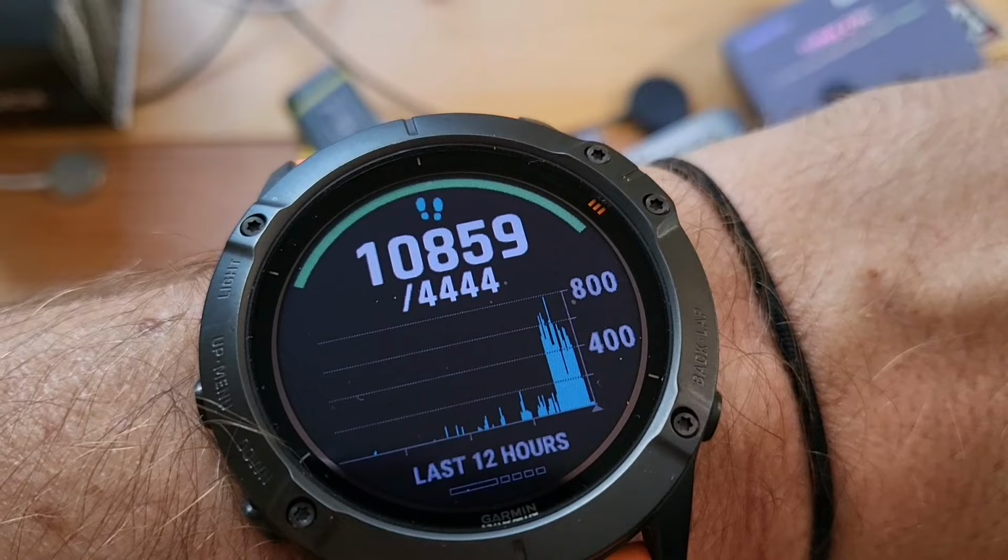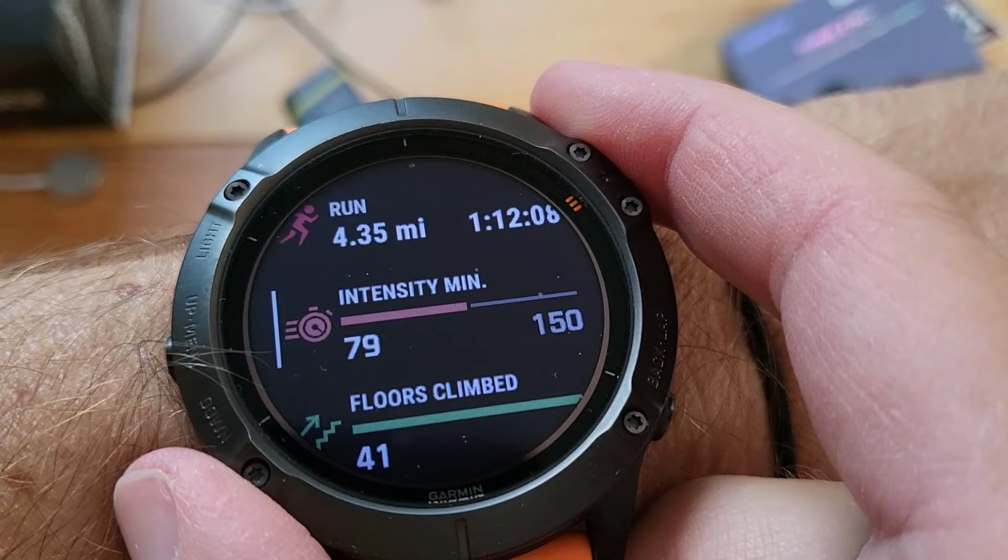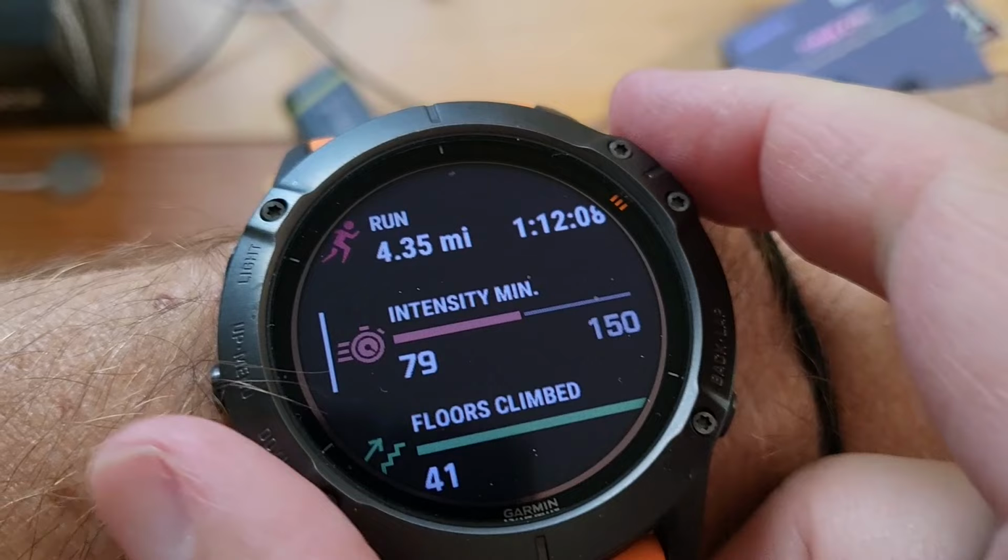And step count, 10,859 steps. The other cool thing that it has is the My Day screen. So I had achieved 79 intensity points in just that one activity. It's been a pretty lazy week. And 41 flights of floors climbed.